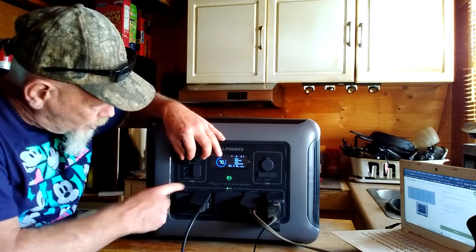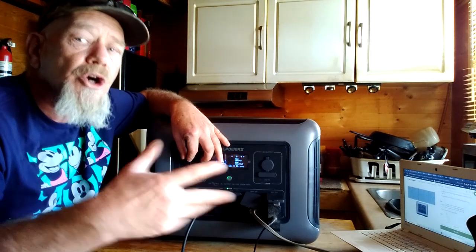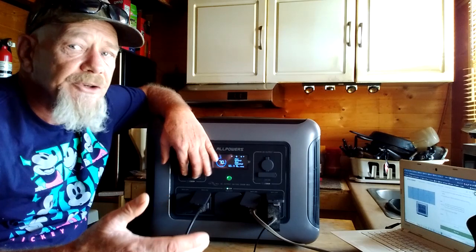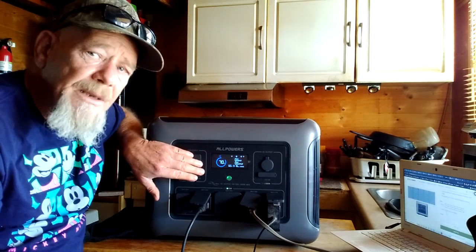And it also has two USB 18 watt ports for the higher charging gadgets and things like that you may have. So it has all of those that you need for running any type of USB appliances.